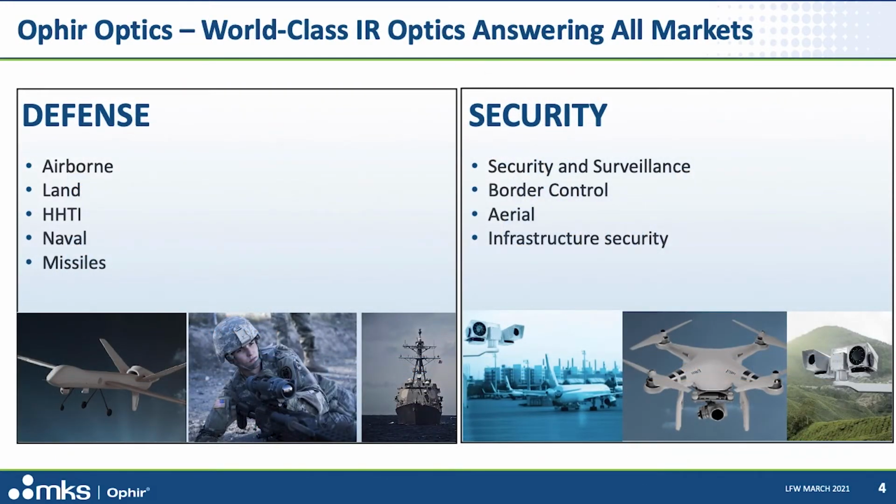So basically, Ophir Optics is providing mainly high precision infrared solutions that are vital in advanced defense and security applications. In fact, there is virtually no part of a modern defense and security system that is not impacted by high precision optics. The ability of the defense and security sectors to leverage light sources and also light detection is imperative to ensuring our safety and quality of life. And this includes airborne, land, handheld thermal imaging, and naval defense applications. In security, it includes surveillance, border control, and also 24/7 infrastructure security.